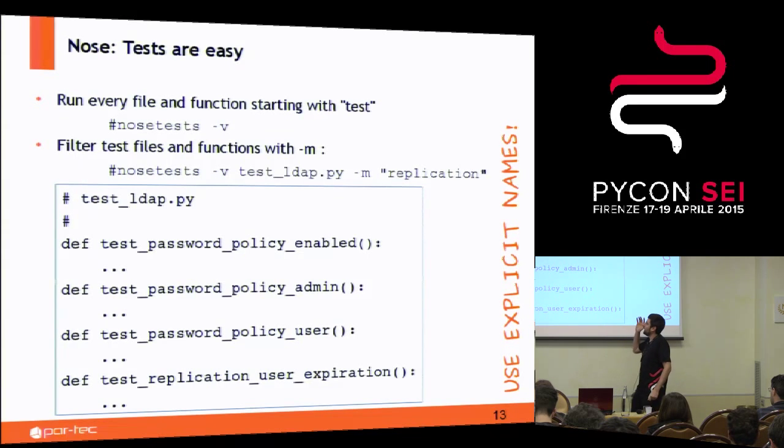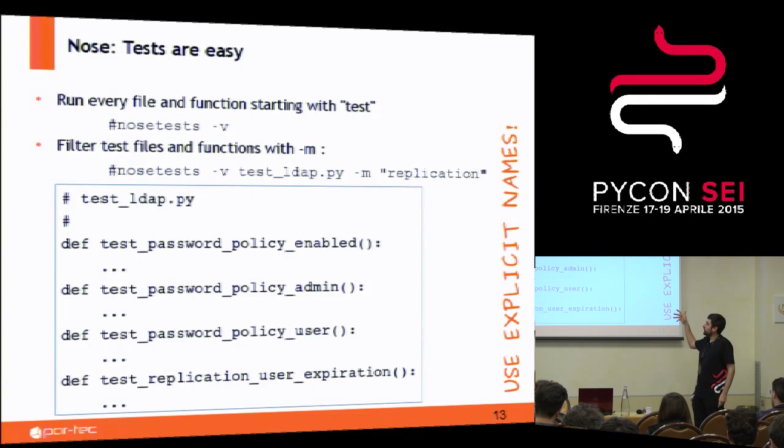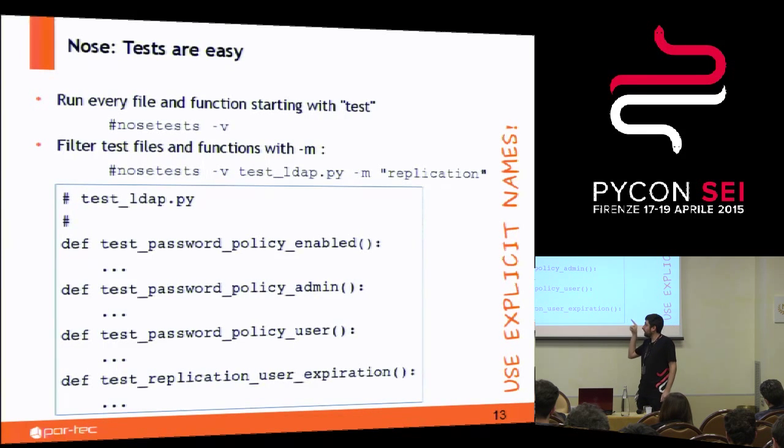In this case, we are watching 3 functions which test password policies. There are not 3, there are many more, but the more we test, the more we are confident that stuff works. Moreover, for every test, I've got a single line in the configuration of our environment. So when we have many servers, to be explicit is really useful. If you are to run tests on 30 servers, you just cannot think, okay, they can guess what's happening.